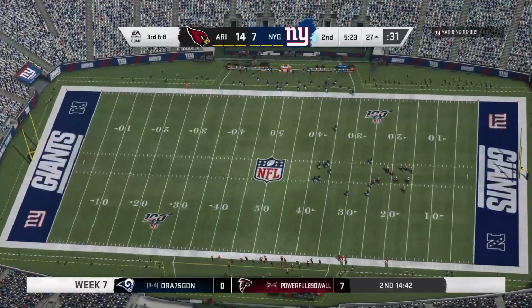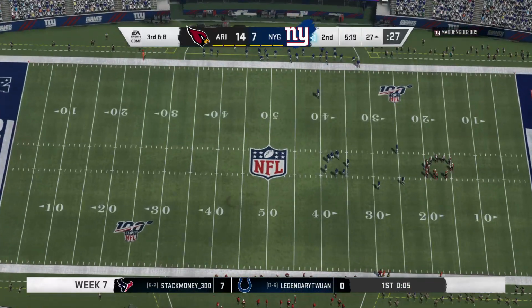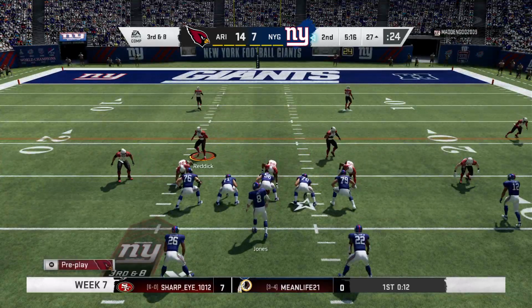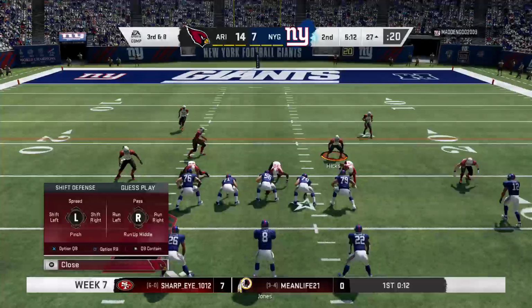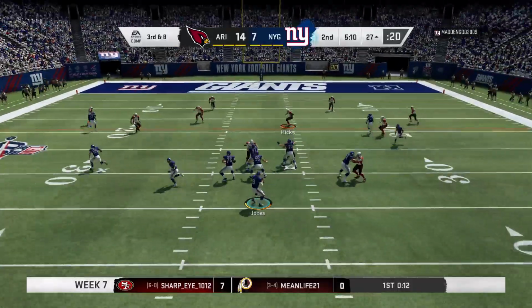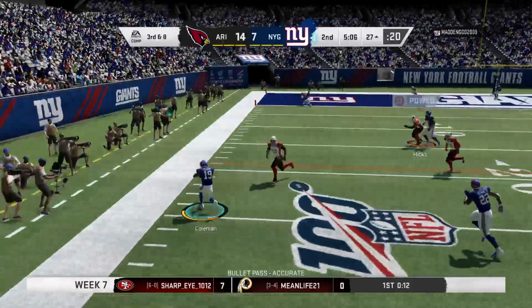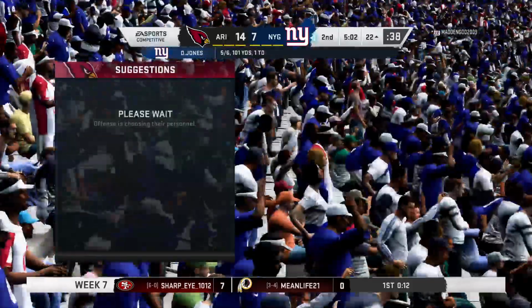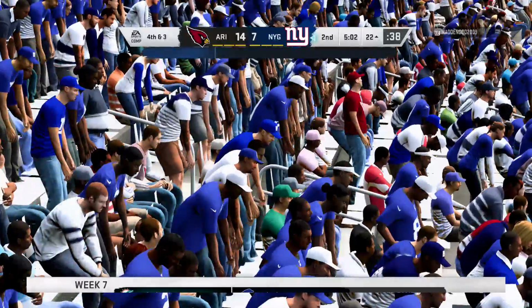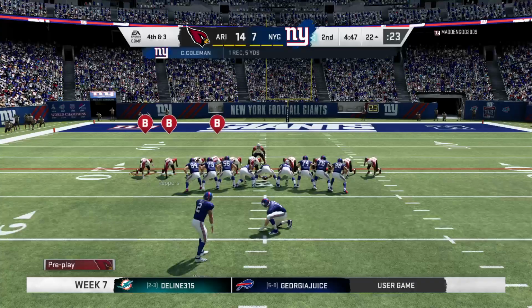Brings up 3rd and 8. Here we go. Here's Jones to throw on 3rd down. The throw to the left side, caught by Coleman, and he will not get what he needed as he stops short of the first down at around the 22. Just a 5-yard pickup, and it leads to 4th down.